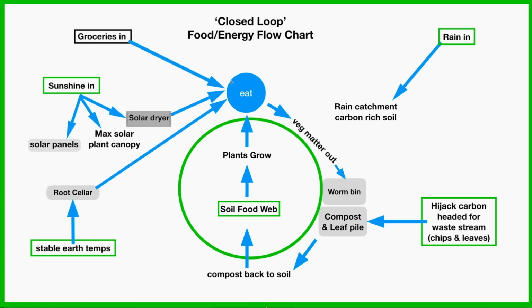All the biologic material in those grocery bags that you bring into the house to eat, there's extra vegetable matter, and that comes out this other arrow where vegetable matter comes out, goes down into the worm bin, goes down into a compost pile, and then goes back into the soil. The soil food web helps plants grow, which leads to more food that you eat. See how that cycle closes in.